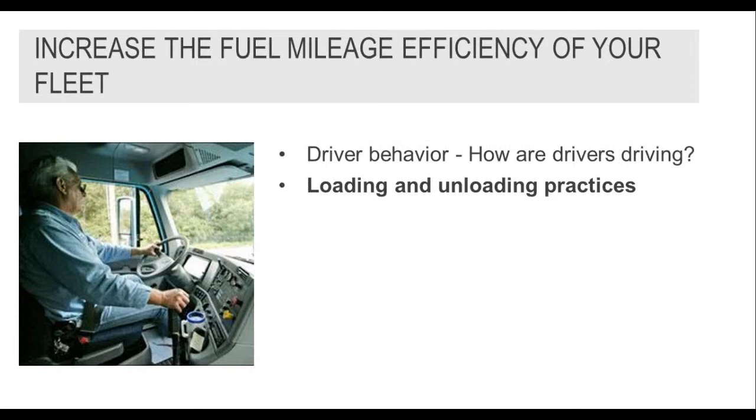Am I arriving at customer sites and the customer is ready for delivery? We talked about that at our last session, part 1, about how we can improve unloading practices. But as it relates to fuel mileage efficiency, there are tools available to improve the unloading practices and reduce the fuel use. This comes down to the total cost for each customer.